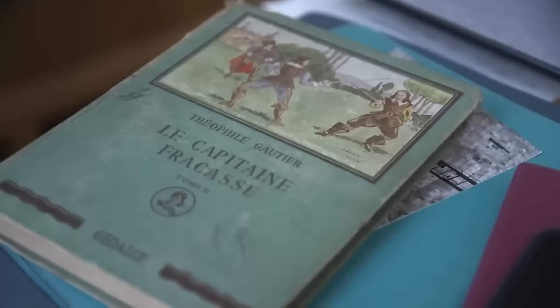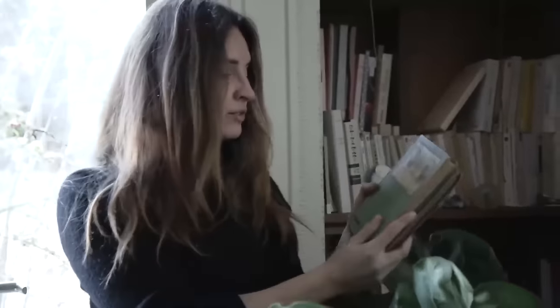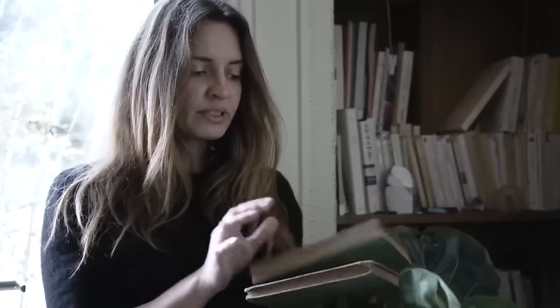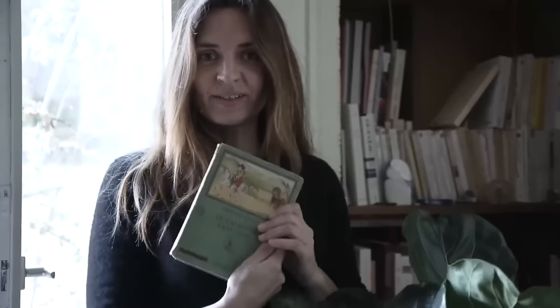Voila. This is the most sentimental book because this was the first novel I really read when I was a child. It's from Théophile Gautier, Le Capitaine Fracasse. And it was reading that book that I fell in love with literature, and I fell in love with the object of books, where at a young age you can just immerse yourself and lose track of time. I became addicted to books with that book. So he's the culprit.